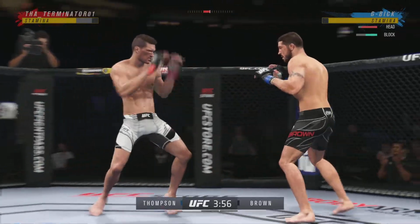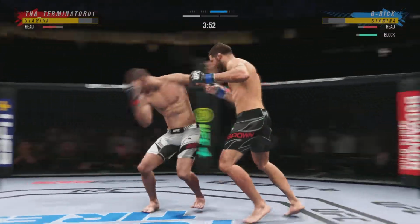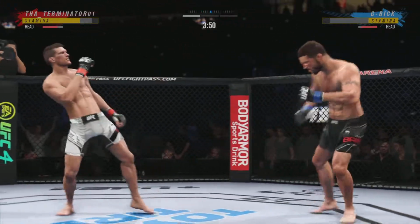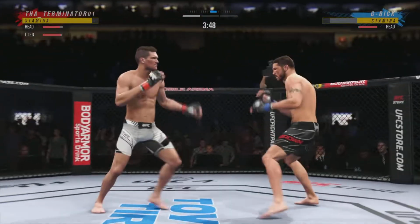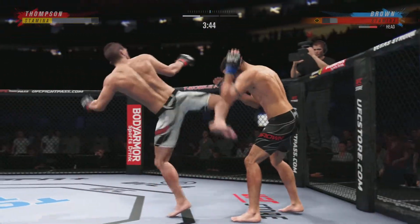Kick there by Brown. All right, so we have got a full-on brawl to start this fight. Any concern that these guys might burn themselves out? Oh, they're going to exhaust themselves. Oh! Whoa!